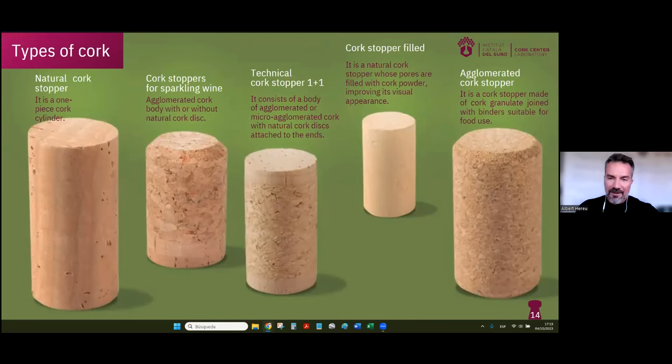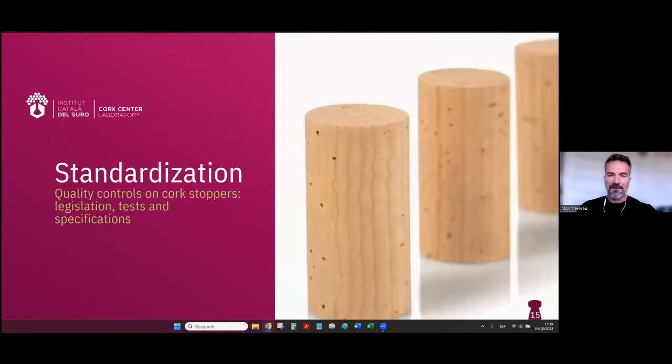For these reasons, the stoppers in which there is contact with natural cork are more appreciated. Even so, we are seeing more and more microagglomerated cork stoppers on the market because their performance has been greatly improved in recent times.